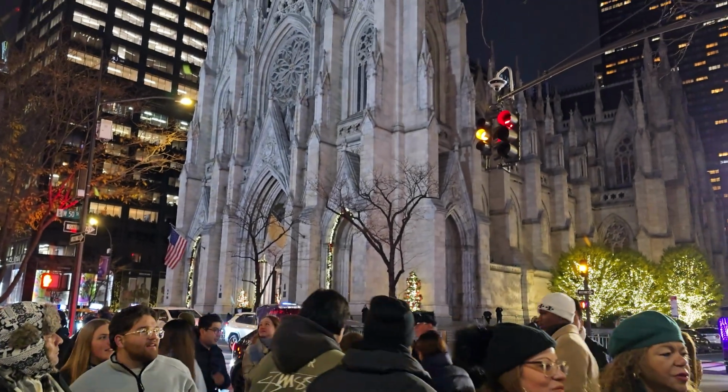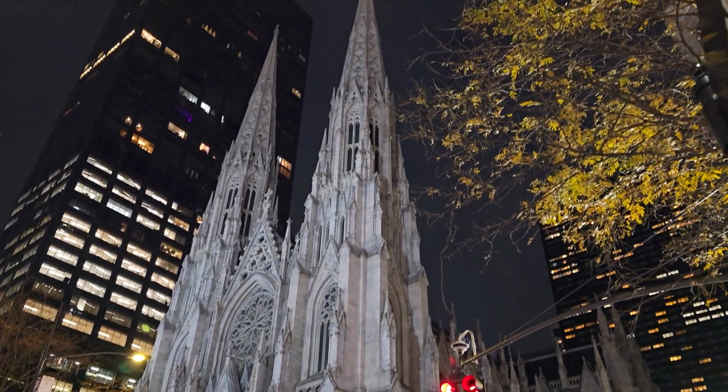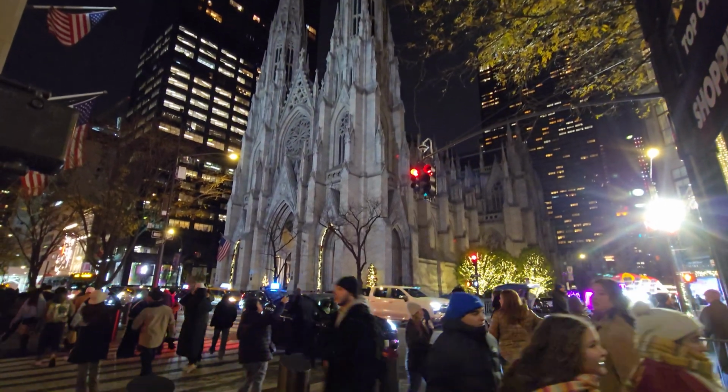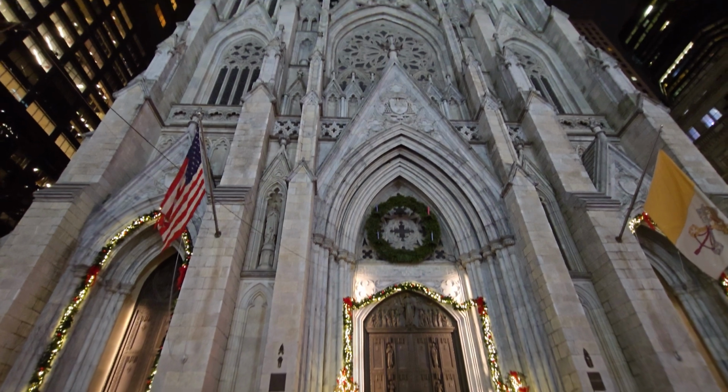Located on 5th Avenue across from the Rockefeller Center is St. Patrick's Cathedral. With its 330-foot spires, it's one of the city's most spectacular architectural sites. This New York City landmark, dedicated in 1879, welcomes more than 5 million visitors each year.